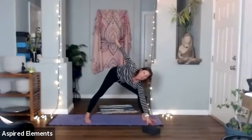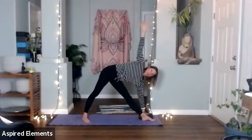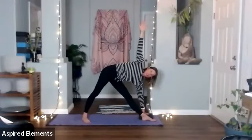And you can use a block if you would like. Both legs straight. Settling the breath, one-to-one breath, and we're holding that pose. Bringing in stillness. Being as stable as you can, trying to eliminate any kind of micro adjusting. You're staying with the pose. Staying with the breath. Bringing in stillness.